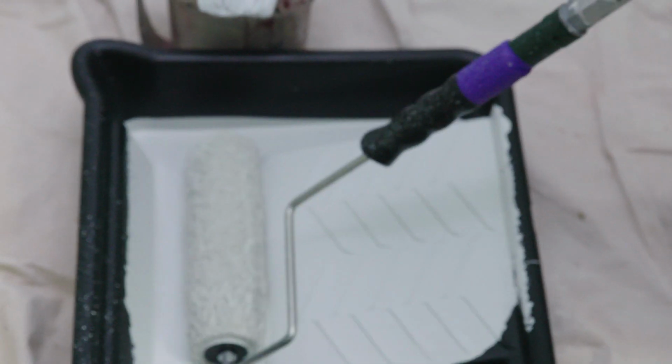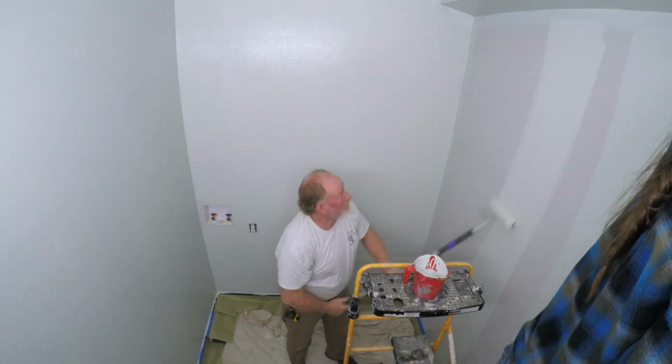Okay. We're gonna give everything a fresh coat of paint, and we're gonna use sea salt because it'll work really well with the paint that's in their hallway currently.